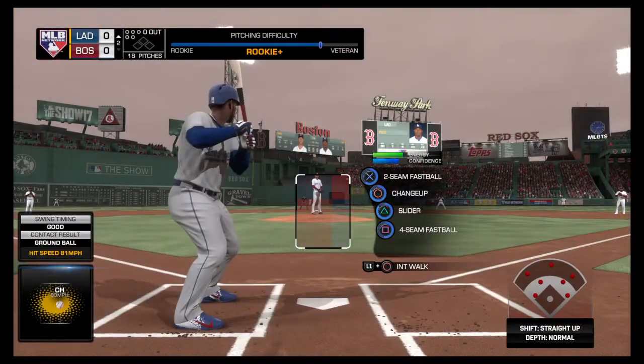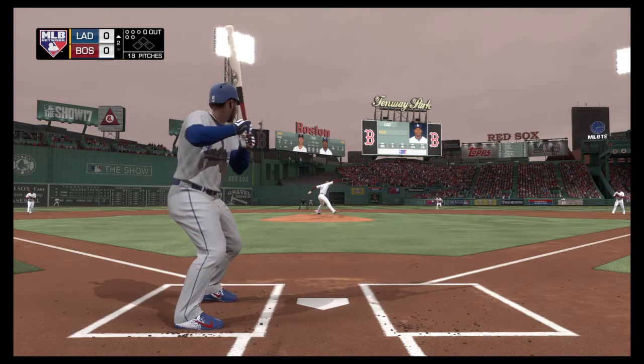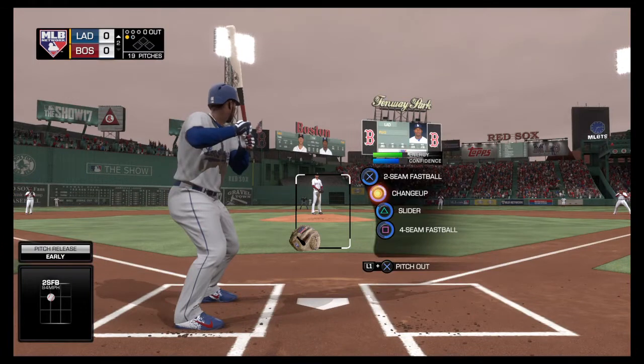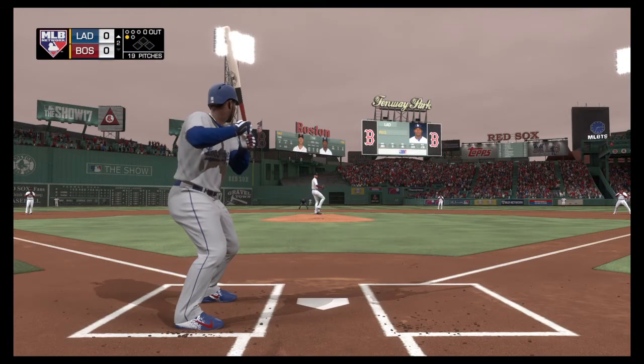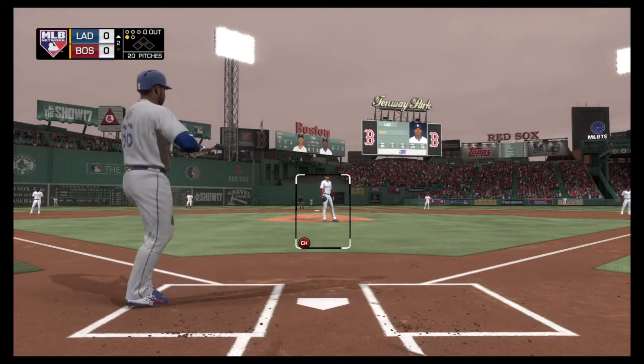In now is Yasiel Puig, and he'll step in to start things out against Chris Sale. A fastball right down the middle for a strike. Oh, that's for sure going to be a pitch he wants back. You're not going to get many balls right in the wheelhouse from a top-level arm like this.